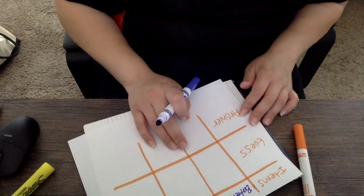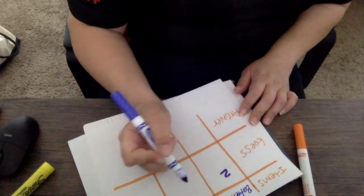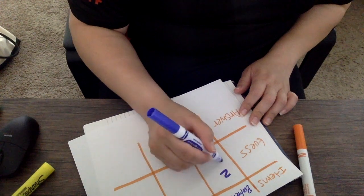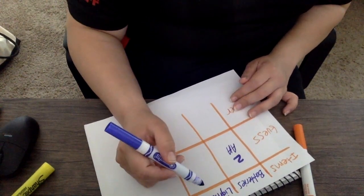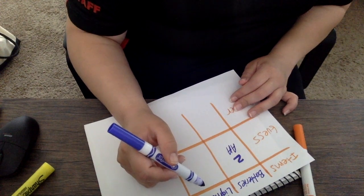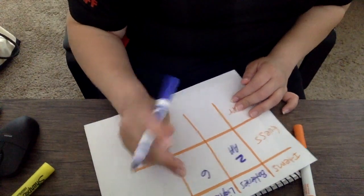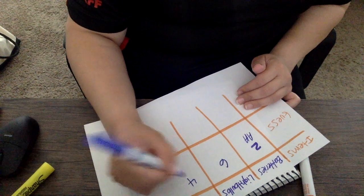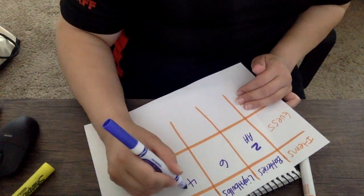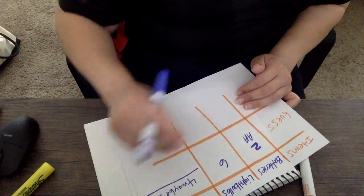All right, so my guess for batteries is that I need 2 batteries, and I think double A. Light bulbs, I think I need 6. I don't know what kind, so I'm just going to put 6. And then forks, I think I have 4, maybe 6. So 4 to 6, we're not sure.